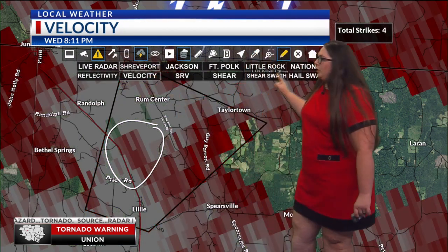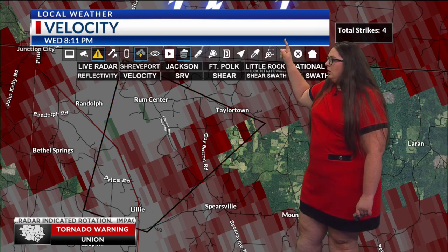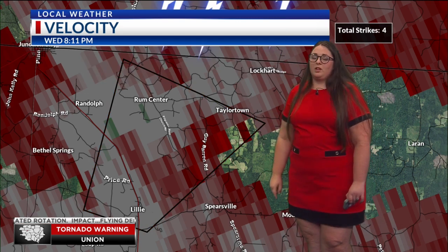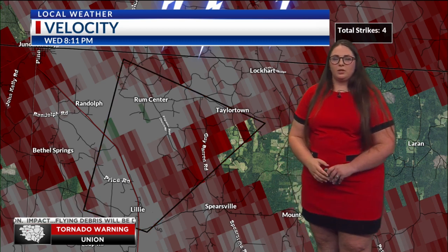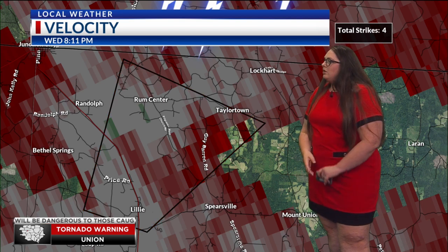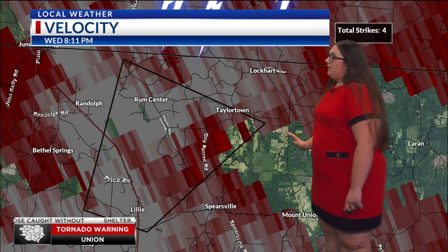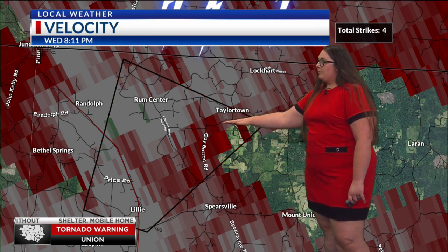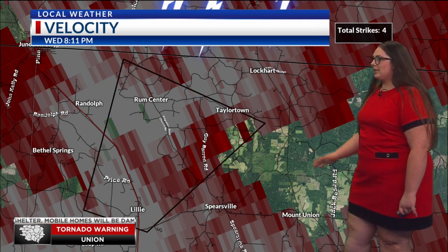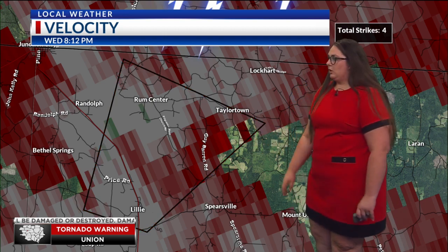It has not been confirmed. It is just an area of rotation that was radar indicated. So, and it's moving approximately 20 miles per hour northeast. That's why the red box here is moving more northeast. And that's also very atypical for storms that we typically see for this time of year. For previous tornado watches and warnings that we've had, they mostly go majority east. This one's going almost directly north. So that's a little bit atypical of what we see here in the ArkLaMiss.